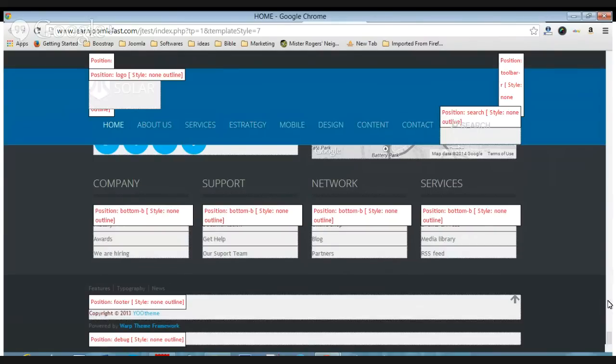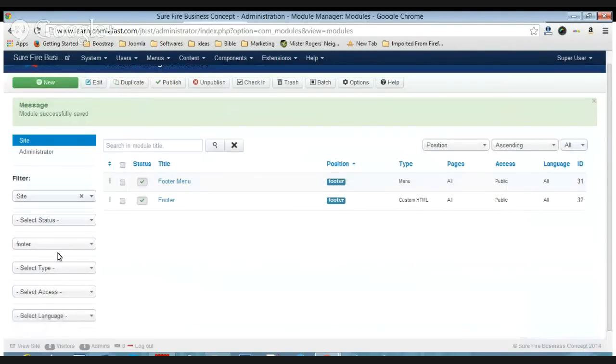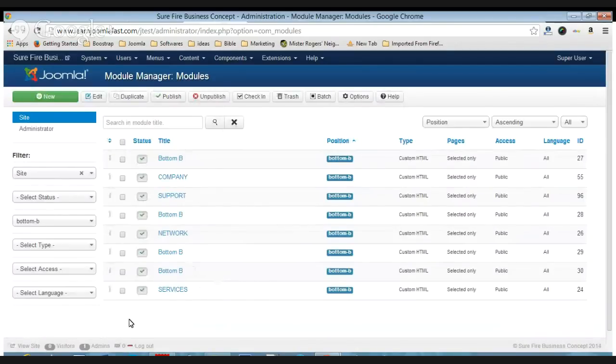So you come back to the module map, and you know that everything at the bottom here is located in bottom B. So let's go over to the module manager, and let's find position bottom B. And this is everything that's located at the bottom B. So I'm just going to check this and just publish.